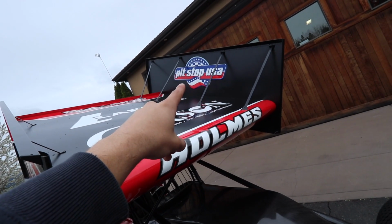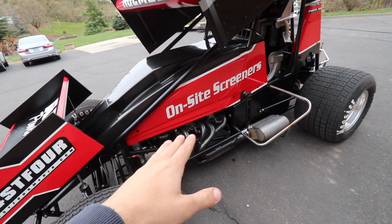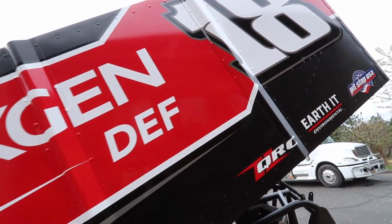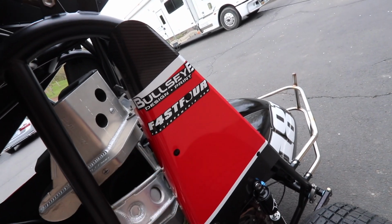Then also on the inside of the left side panel, we once again have Pit Stop USA. And then on the left side, we have all the logos again: Fast 4 Media, On-Site Screeners, Next Gen Def, QRC, Earth Environmental, Pit Stop USA, Bullseye Design and Print, and Fast 4 Media again.